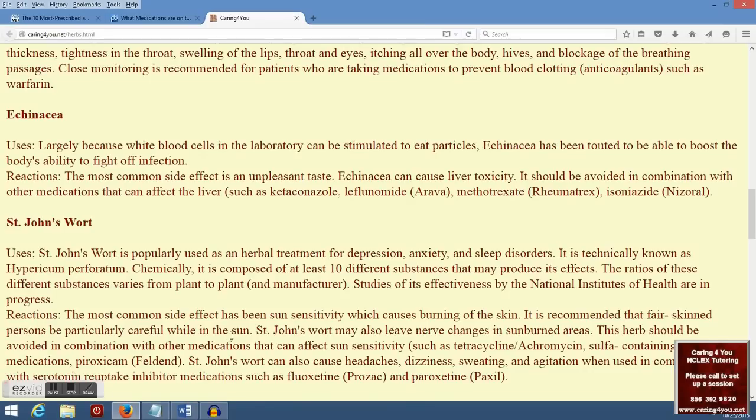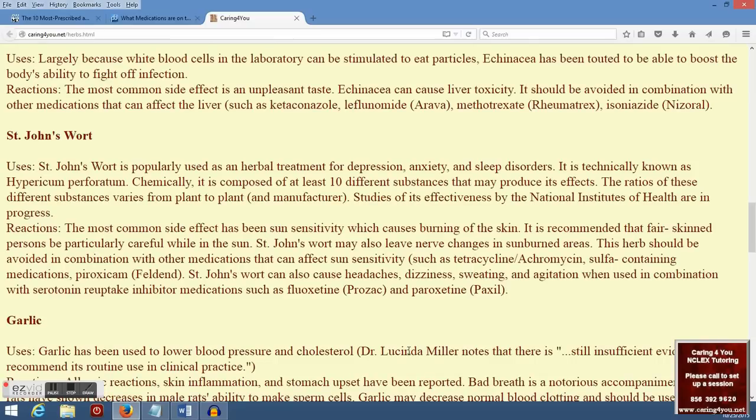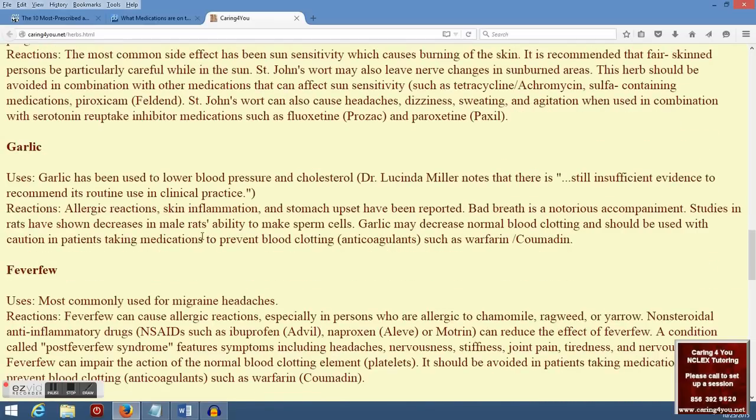But if you feel anything different, like I felt jittery, oh, here it is right here. St. John's Wort can also cause headache, dizziness, sweating, agitation. Well, that's what I mean by jittery, right? When used in combination with serotonin uptake inhibitor medications such as Prozac and Paxil. These are antidepressants. But I wasn't using these meds. I was just using St. John's Wort and I felt this way. So be very careful. Take it slow. Okay?